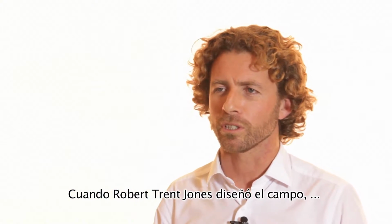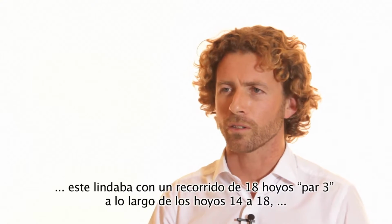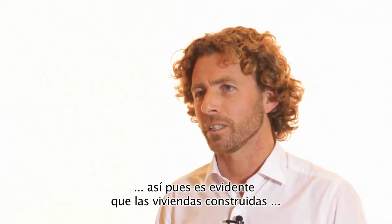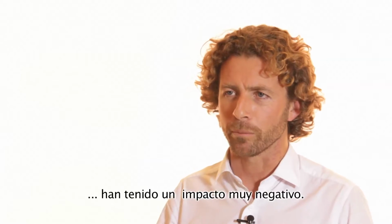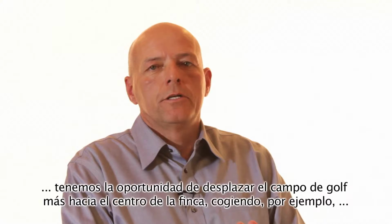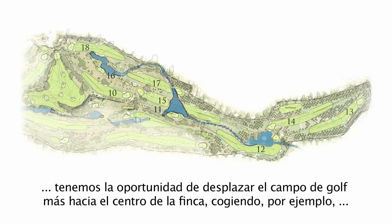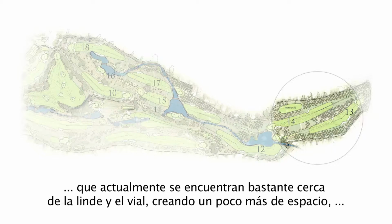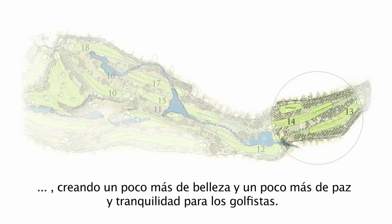When Robert Trent Jones designed the course, we used to have alongside holes 14 to 18 an 18-hole par 3. So obviously, this housing has caused a really negative impact. As we go through the second nine, we have the opportunity to move the golf course more towards the center of the site. Taking the turf nursery, for example, moving that to the perimeter and bringing holes 13 and 14, which are currently quite near the out of bounds, the road, creating a little more space, a little more beauty, a little more quiet for the golfers.